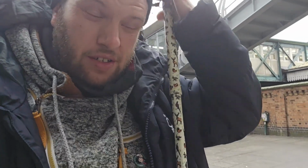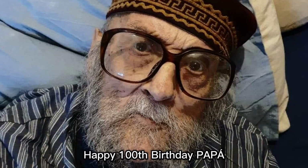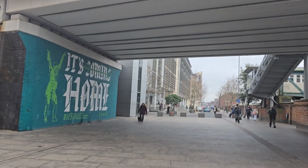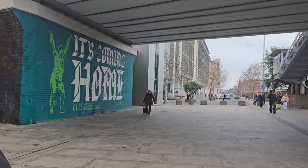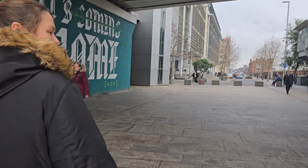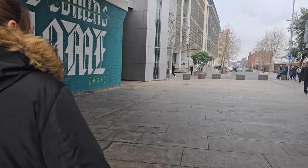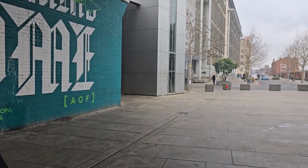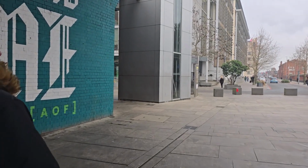What we're doing in Nottingham? Well, today my father would have been 100. So happy birthday to Papa up in heaven. Well, what we're doing today is we're going to walk around and I'm going to show my wife some old parts of Nottingham, and I'm also going to go to places where my dad often went, because he went different places obviously in Nottingham. So we're going to go past the Broadway Cinema at some point, because he used to go there.